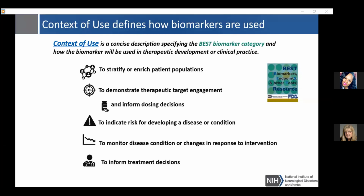And nearly all of the biomarker categories could potentially be used to inform treatment decisions, but of course, the expectations and safety and risk-benefit assessments will be different for clinical practice than for something going to be used in a clinical trial. So any of these categories and contexts of use are within the scope of the biomarker FOAs that we're talking about here.